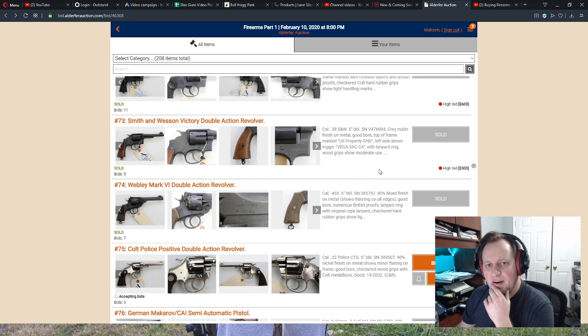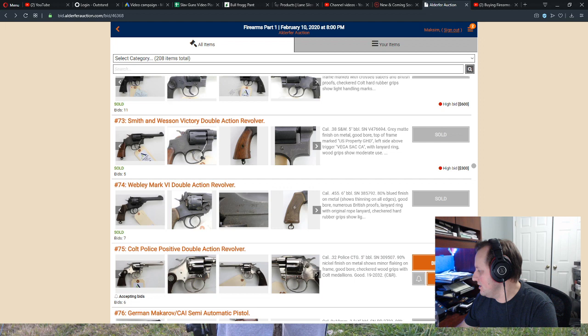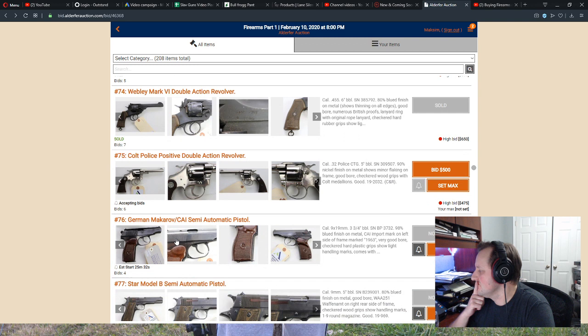So what's interesting about the Nagant revolvers, it's a sealed cylinder. East German, yes, we're going to go for the East German Makarov. So the East German Macs are some of the finest Makarovs there are.